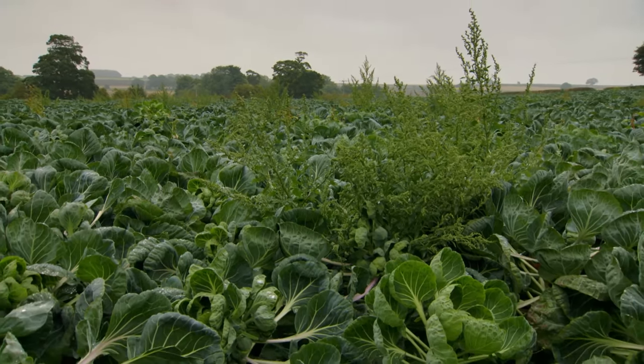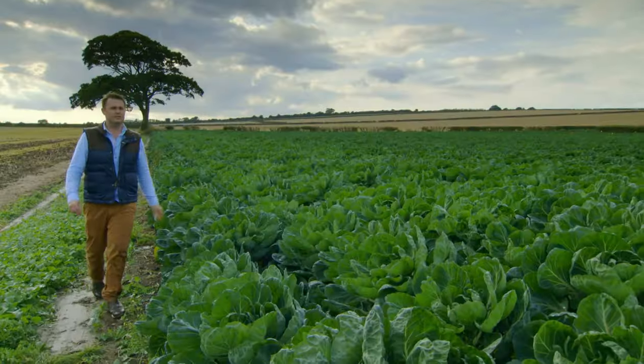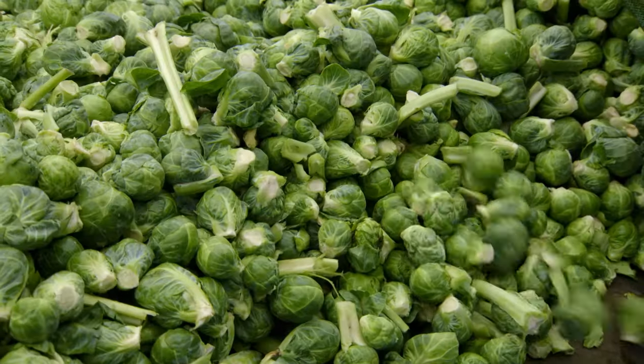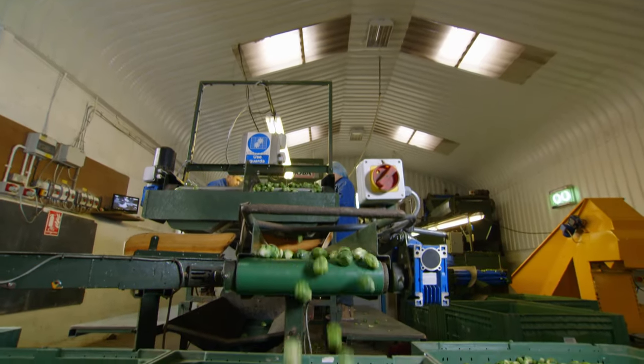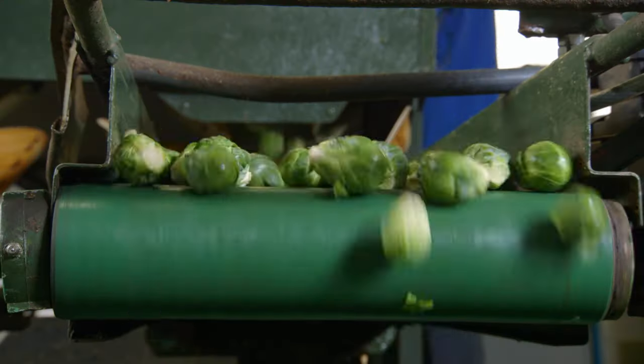It's a big misconception. A lot of people think that Brussels sprouts are just for Christmas. I grow around about 17 varieties of Brussels sprout, and that's to give me supply from the 1st of September right through until the end of March. We sell about a third of our Brussels sprout from the very beginning of September to the first week in December. We then sell about a third of our crop in December, with the vast majority of that disappearing in the 10 days before Christmas.